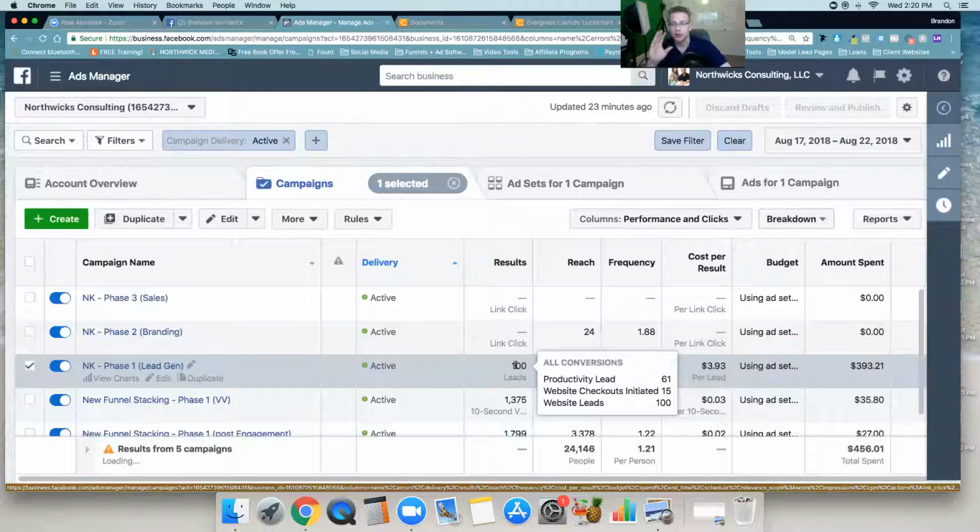So now we know that we have a 15% lead to order form conversion ratio, meaning that 15% of the people that opt in actually make it to the order form stage. Now that's a really good number to have, right? 15% of cold traffic making it straight to that order form. Now what we're doing here is we have different offers that we're going to be presenting to those 15 people, which will give us the opportunity to see exactly what works best.